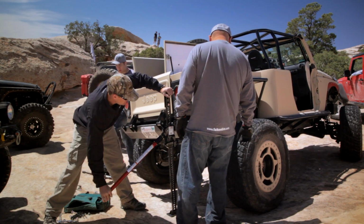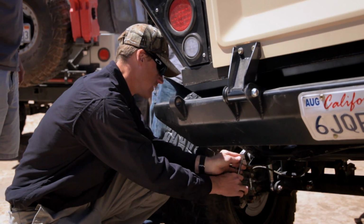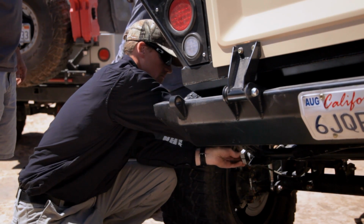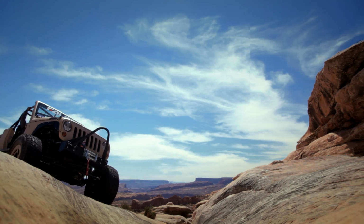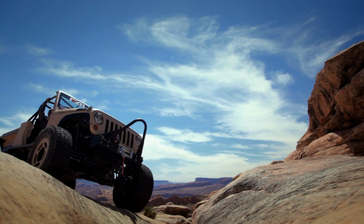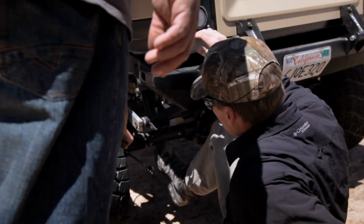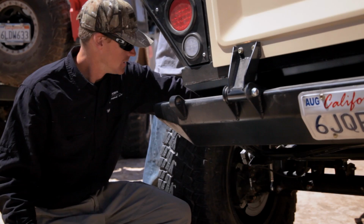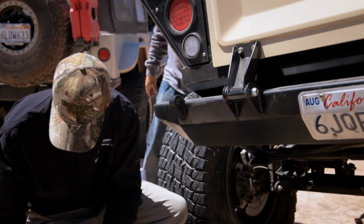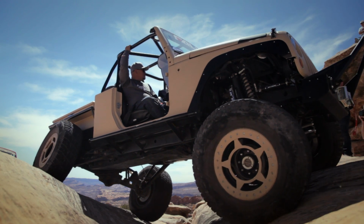Golden Crack is probably one of the most famous obstacles on Golden Spike Run, and it's a huge crevasse that you have to strategically straddle at an angle. It requires a lot of suspension articulation and flex. It's going to test the articulation of your vehicle. In fact, on our Falken JK, when we crossed the Golden Crack, we actually flexed so much in the rear suspension that we snapped our rear sway bar in half.